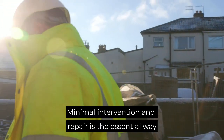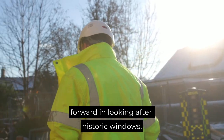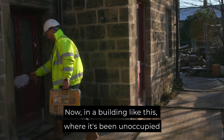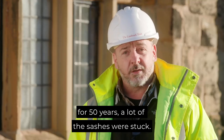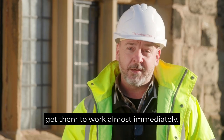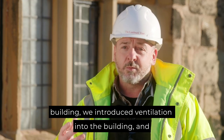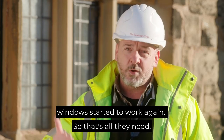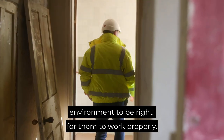Minimal intervention and repair is the essential way forward in looking after historic windows. As part of maintenance and wear and tear of windows, especially sash windows, they get jammed and stuck. Now, in a building like this, where it's been unoccupied for 50 years, a lot of the sashes were stuck. So the knee-jerk reaction would be to take these sashes out, plane them down and get them to work almost immediately. But we waited, we introduced heat into the building, we introduced ventilation into the building, and the natural material, the timber, contracted and the windows started to work again. So that's all they need in a lot of cases. They just need the environment to be right for them to work properly.